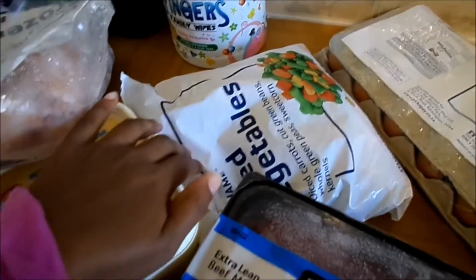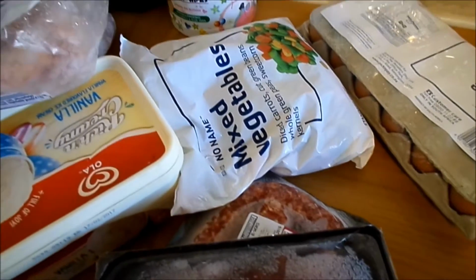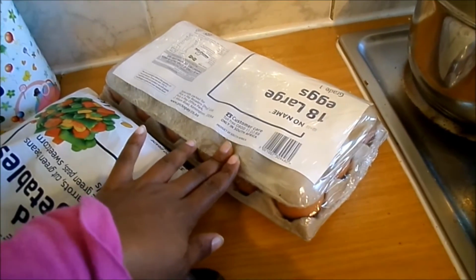And then we picked up some mixed vegetables. It's just some diced carrots, green beans, and, you know, the works. And, of course, some eggs. We ran out of eggs, funny enough.